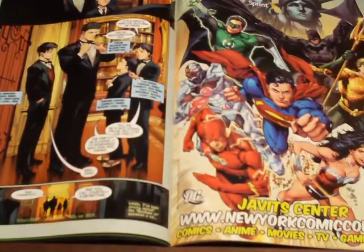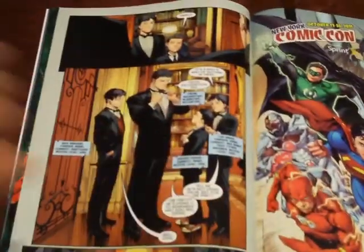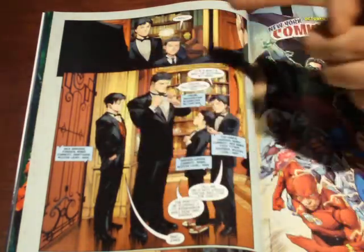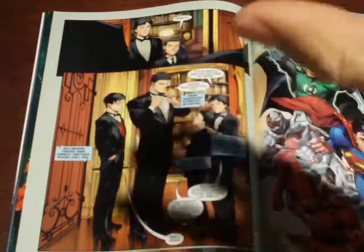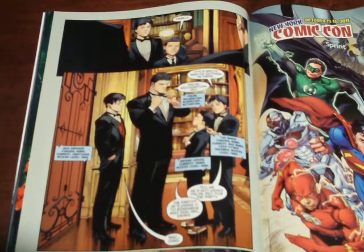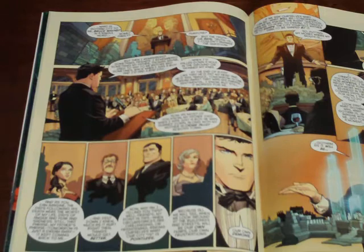Yeah, so here's a shot I was talking about. We have Bruce Wayne, Dick Grayson, Tim Drake, Damian Wayne. All of them looking very young, but for some reason, it seems to work. It's not just the artist that makes it work, it's really the writing as well. Of course, this is Scott Snyder and Capullo. And wow, what a team.